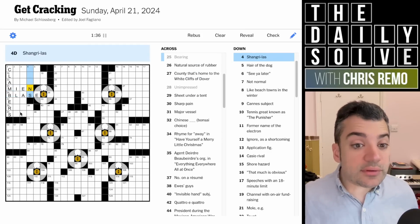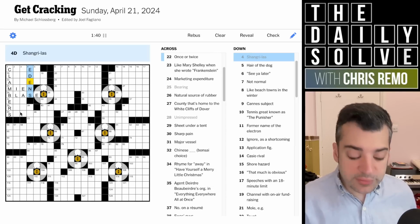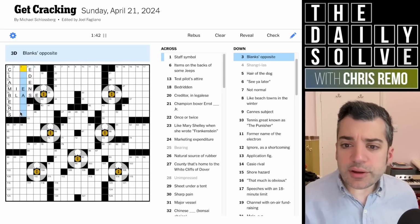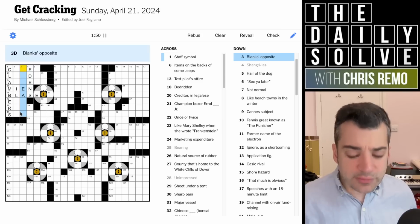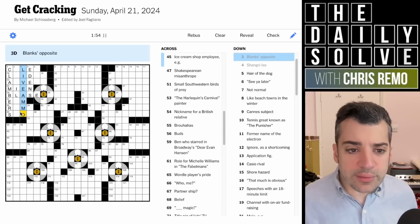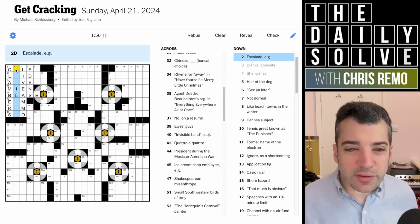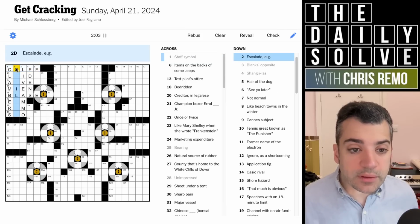Shangri-Las, Edens. So these are both often used to refer to utopian places where everything is perfect. Blanks opposite. Live ammo, right. Okay, so you haven't loaded a gun with blanks, you've loaded it with live ammunition. I think that's probably what, and this is C clef. That does fit. So this is indeed referring to a musical staff.